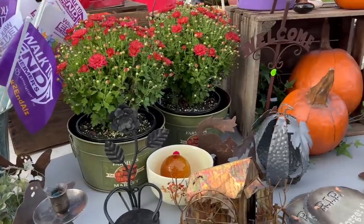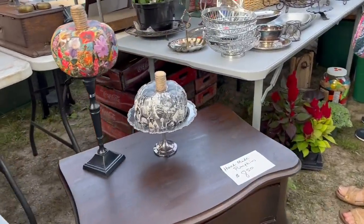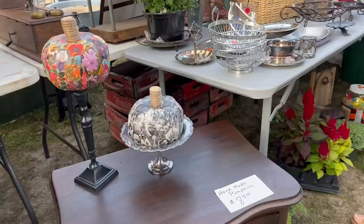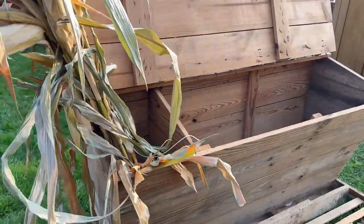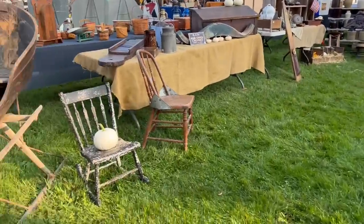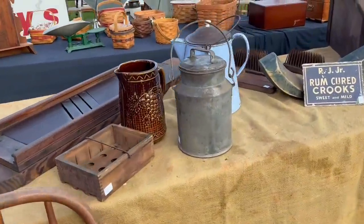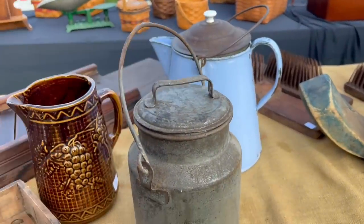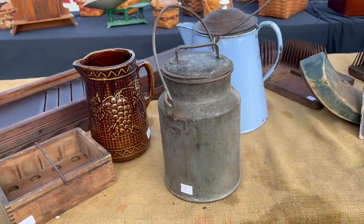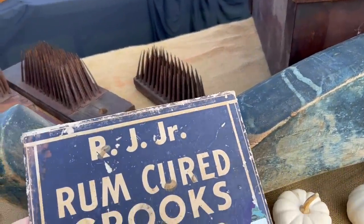I love coming to Springfield in the fall because they have mums and pumpkins and everything that you would want to decorate your home with. Oh wow, this end table is only $8.50. I didn't see that when I was panning through here. Cute chairs. Oh, but I'm gonna have to check this out. Now, normally you would find just a can without a lid. This one has a lid. This is a cute sign. I like this.